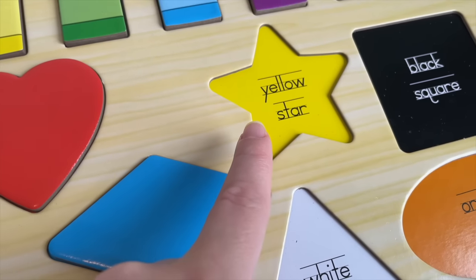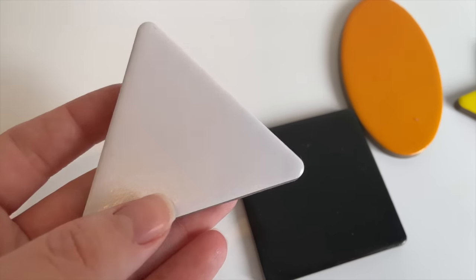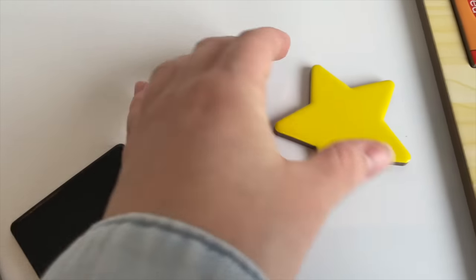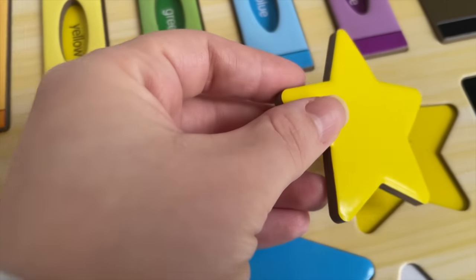Now let's look for a yellow star. Where is the yellow? Is this one? Oh, this one. No. Oh, right here, a yellow star. Let's put it in.